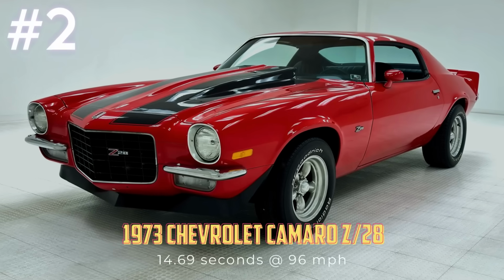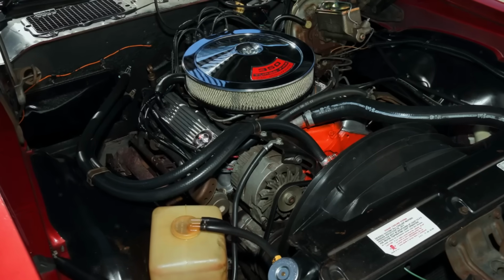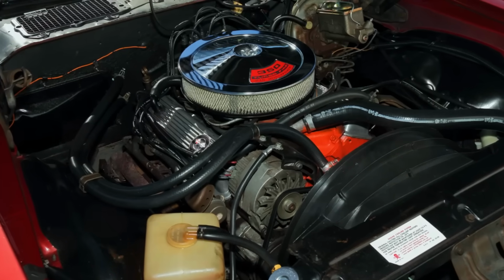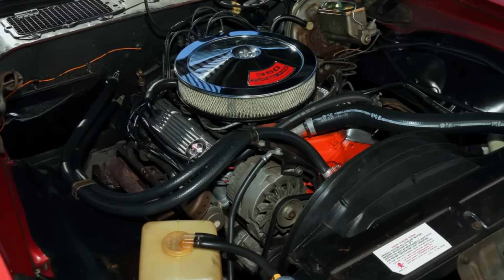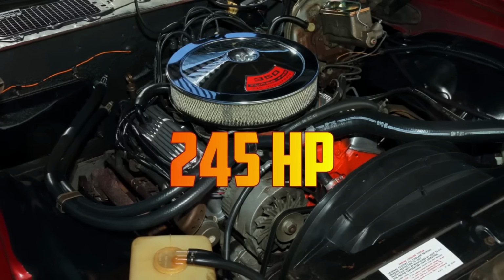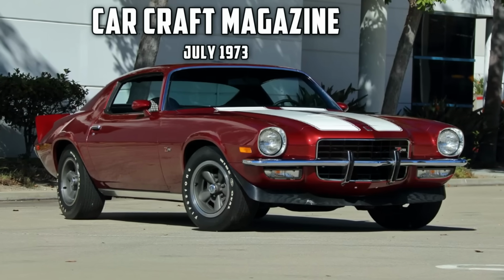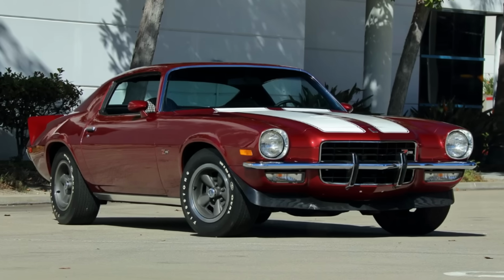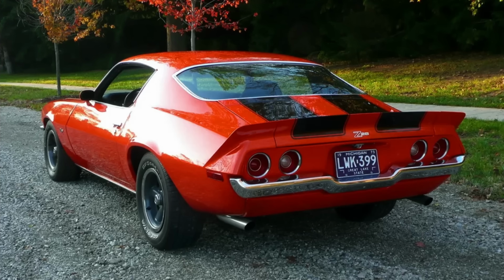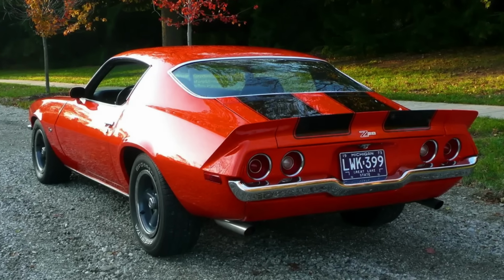Number 2. By 1973, the once high-revving LT1 had been shelved, replaced by a more emissions-friendly 350 V8 pumping out 245 net horsepower. According to the July 1973 edition of CarCraft, a 1973 Camaro Z28 achieved a quarter mile of 14.69 seconds at 96 miles per hour.